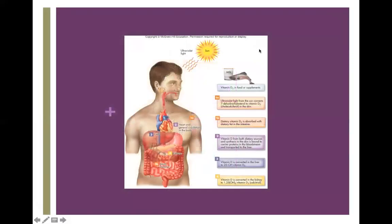This is a picture of how it could be synthesized from the sun, as well as food sources contributing to vitamin D in the diet. Whether it comes from the sun or from food sources, it will travel through the bloodstream to the liver and the kidneys, where it is hydroxylated or has this oxygen and hydrogen group attached to it so that it is its active form.